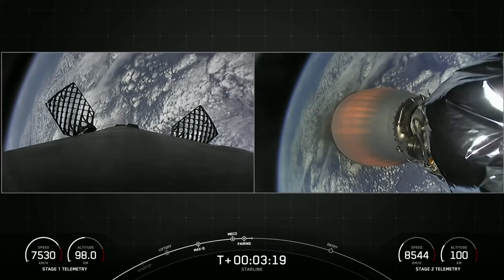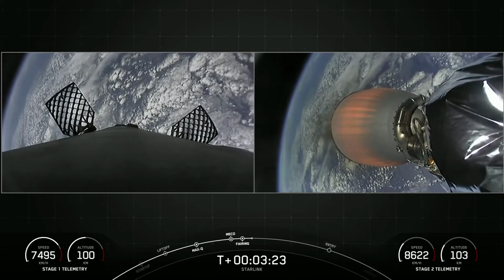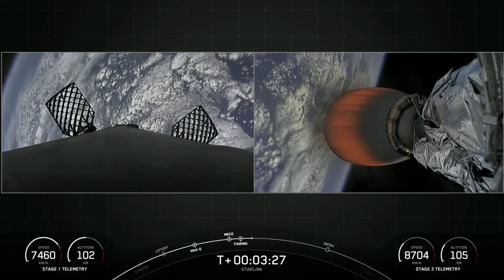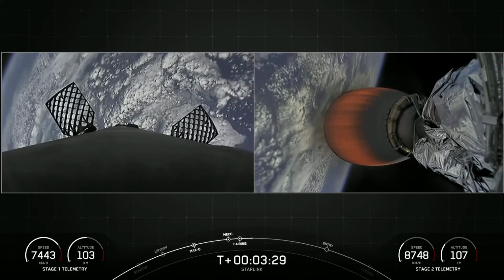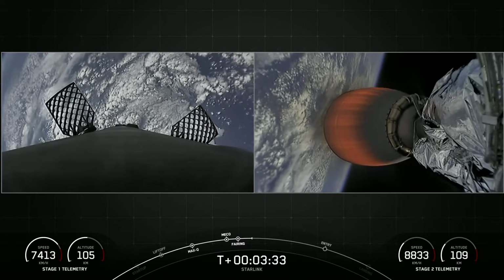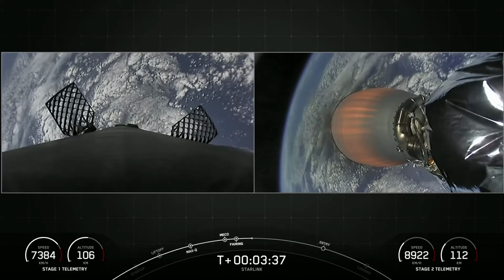Now, while the second stage is doing its job, the first stage is actually coming back home to Earth, and it will execute 2 burns today. The first burn is the entry burn. We will ignite 3 of its engines, 3 of the 9 Merlin engines at the bottom of the first stage, to help slow the stage down.